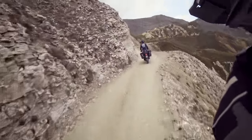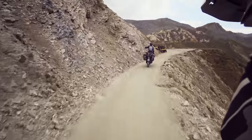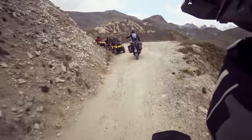This is the route we're taking. We're still very much at the beginning. It took a lot of time to take videos and photos, and we haven't really traveled that far because of the loop.